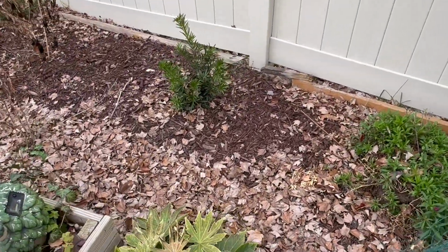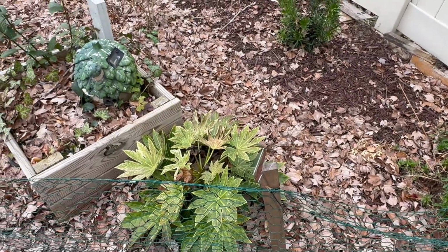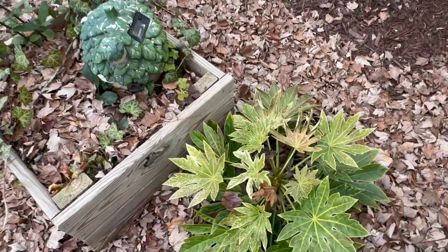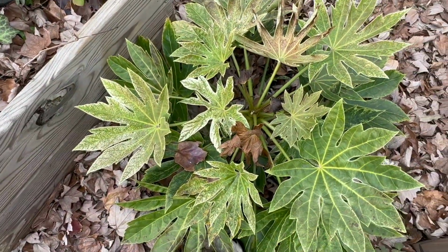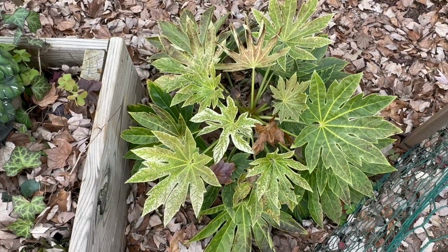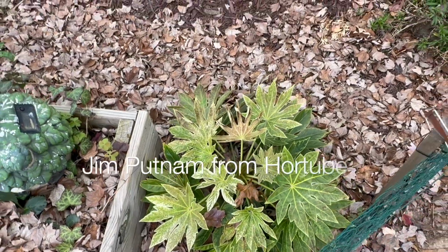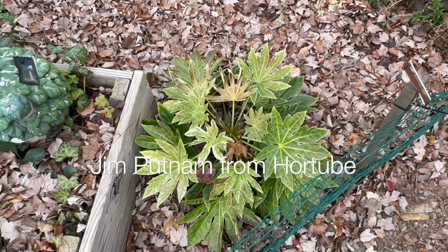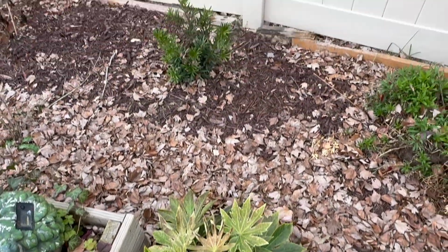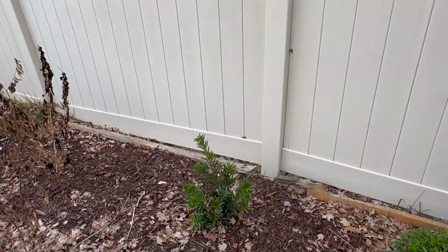Over here, I have Fatsia. It's doing well in the cold. Only a couple leaves damaged, but we call this a Jim Putnam plant because we love watching Jim. He was talking about this plant and I loved it, so I was like, we definitely gotta get that. We have some podocarpus here, going to grow from 5 to 6 feet.